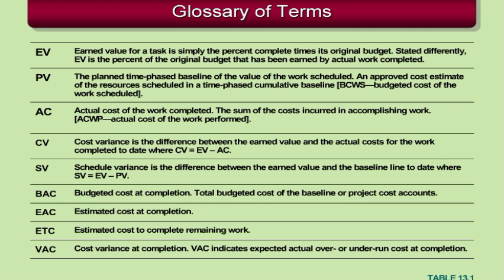In order to do this, we first need to understand the things we'll need to be measuring and collecting as part of the data collection process. Let's take a look at some of these in more detail. The first thing we need to know is the earned value. The earned value for a task is simply the percent complete times its original budget. From the field, we get an indication of how much of the project activity has been done, and then, based on the total planned value for that activity times the percent complete, we figure out how much of the project value we've earned on that activity. The planned value is the time phased baseline of the value of the work scheduled.